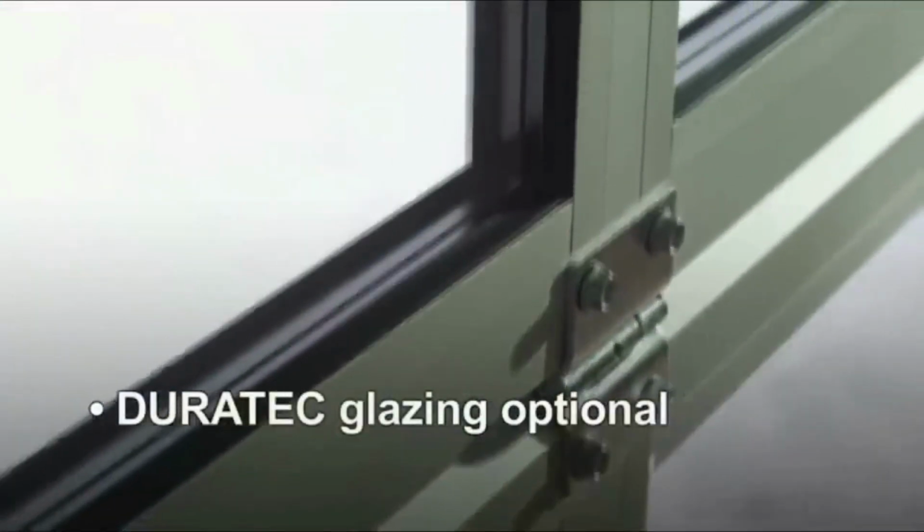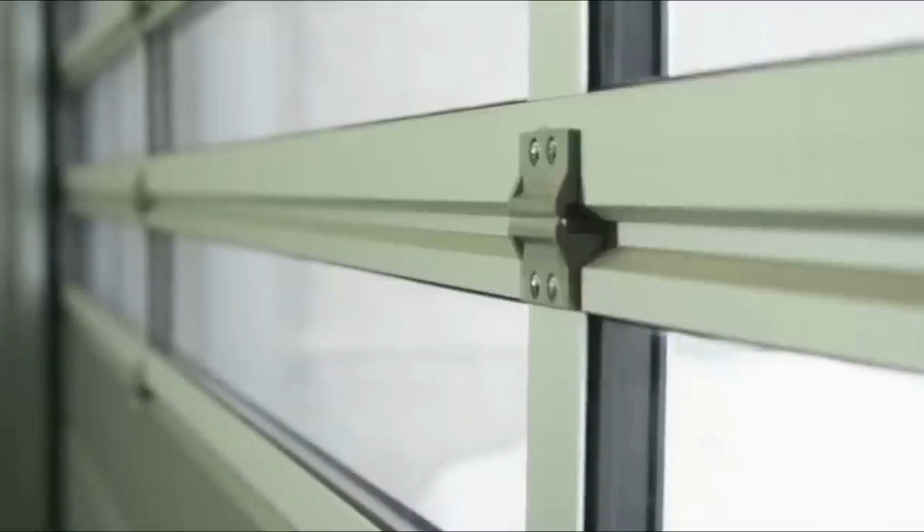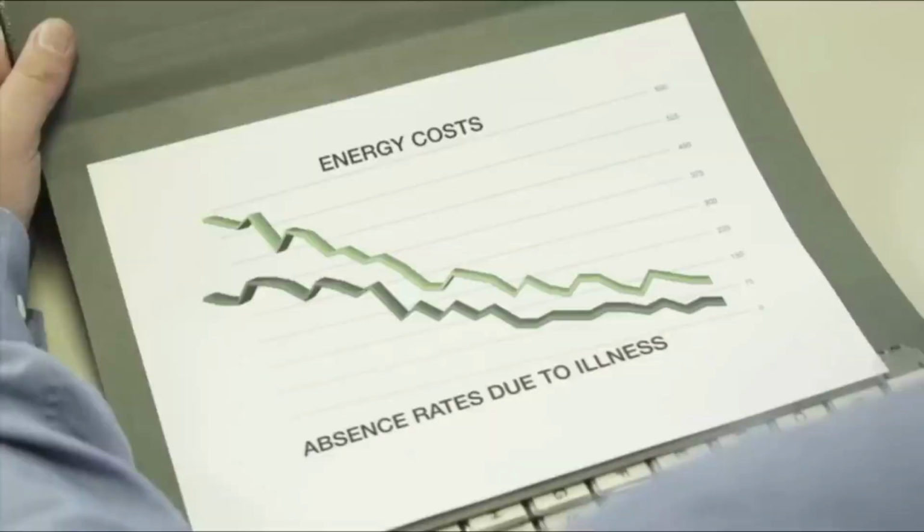The insulated door is optionally available with thermally insulating and extremely robust Duratec glazing. It can be so easy to enjoy lower energy costs and reduced absences.